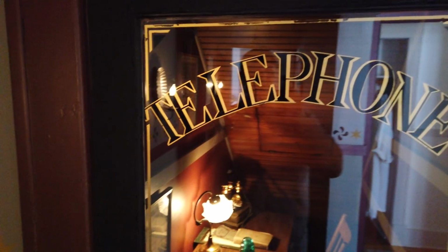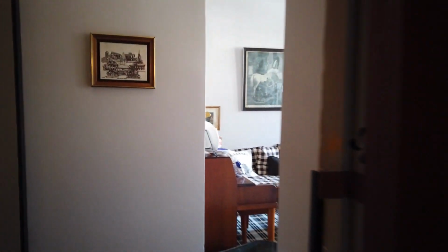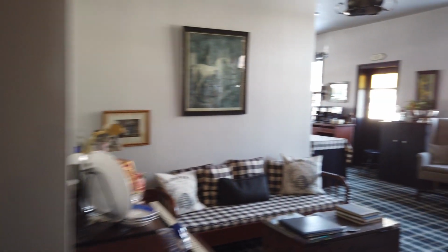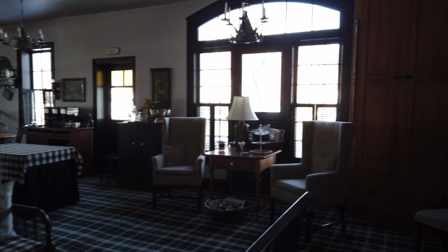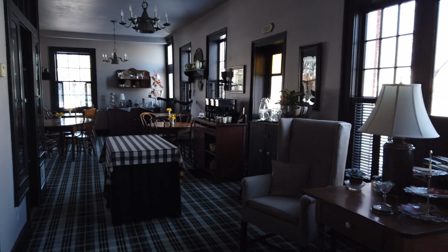Underneath the staircase we just came down a few minutes ago is a telephone room. This is where they used to make phone calls and whatnot. And they say there's a little area in there where people could hide back in the days when they were using the Underground Railroad. So a very cool historical fact. Down the hallway and back towards the front of the building is another seating area, and that seating area is connected to the dining room.